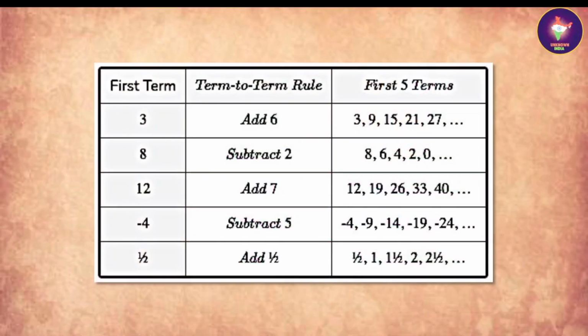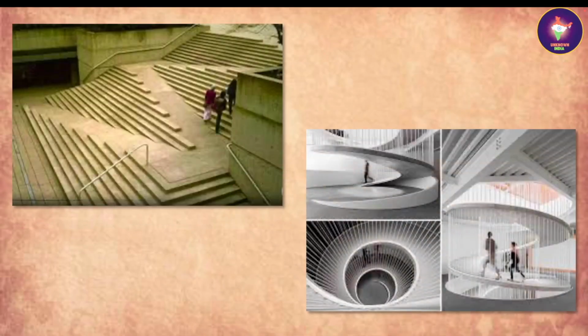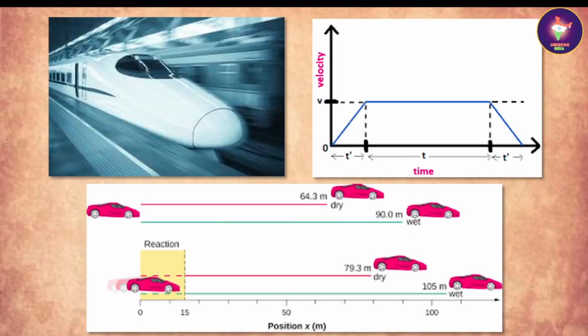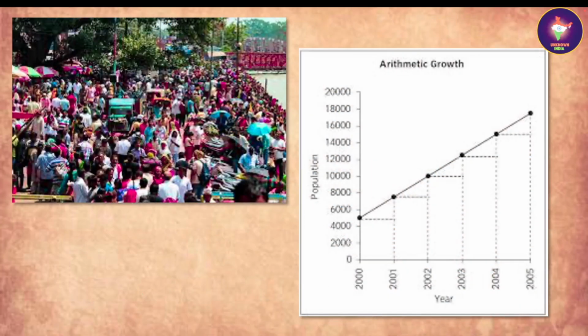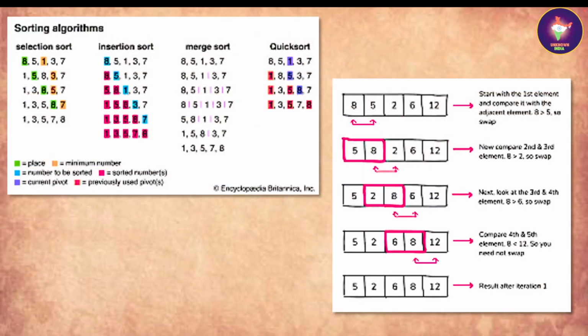An arithmetic progression is a series of numbers with constant difference between consecutive terms. It has myriad practical applications. For example, in finance, for calculation of interest and budgeting; in architecture, for design of ramps and steps with constant rise; in everyday life, as in auditorium seating; in physics, for modeling motion at constant velocity or acceleration; in population growth modeling and urban planning; in sorting and searching algorithms in information technology.